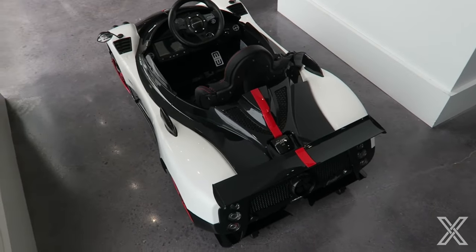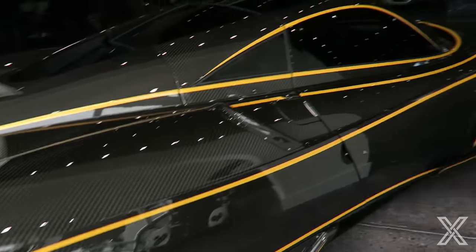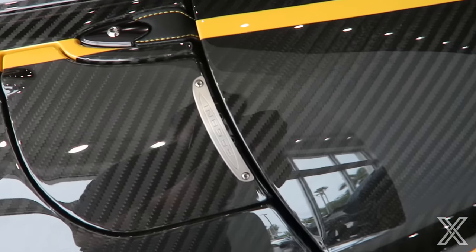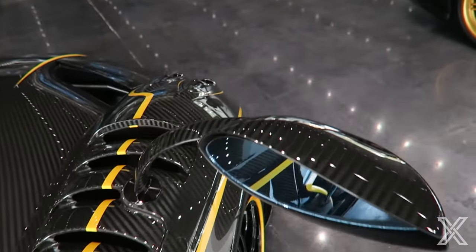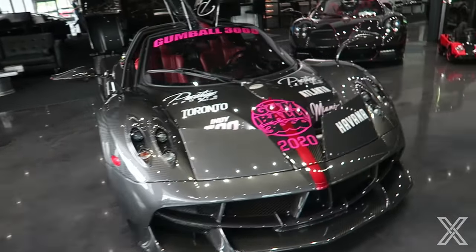Jeez. And then, got ourselves a toy Zonda. We've got another Huayra coupe. These yellow accents are really cool. Just look at the exposed carbon though, the way the weave lines up on the Paganis. And then, this is how you open up panels and things like that. It's got these little straps, almost like watch bracelets, the crazy wing mirrors. Another Huayra coupe.